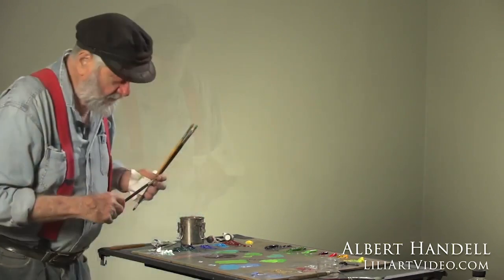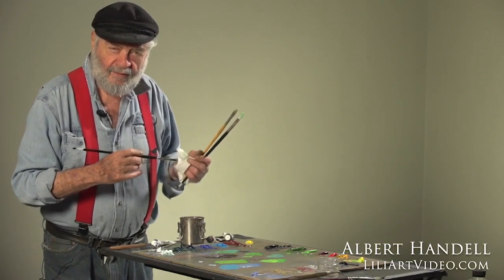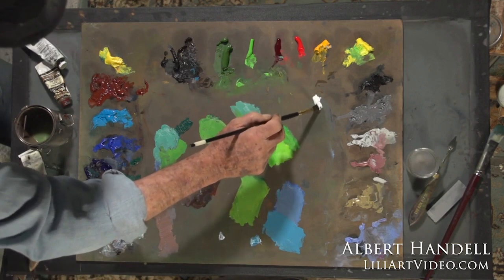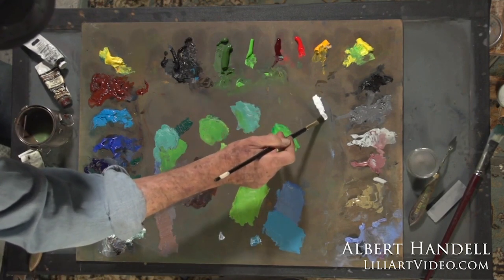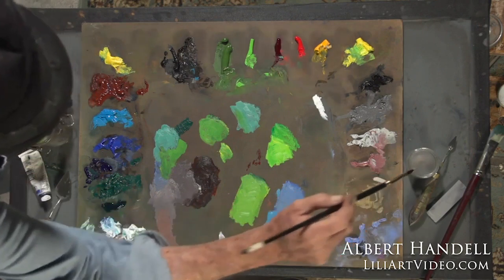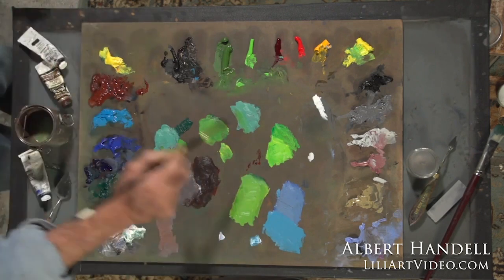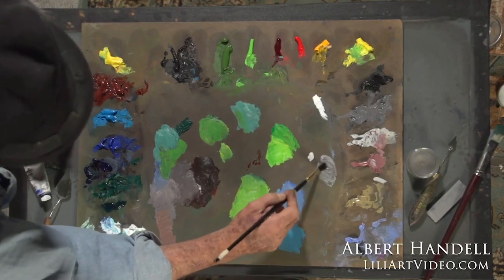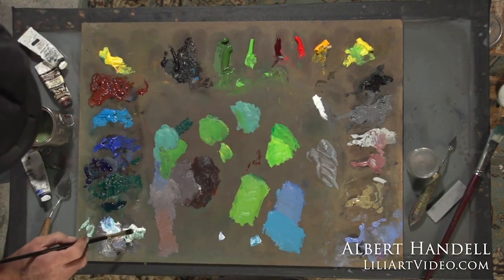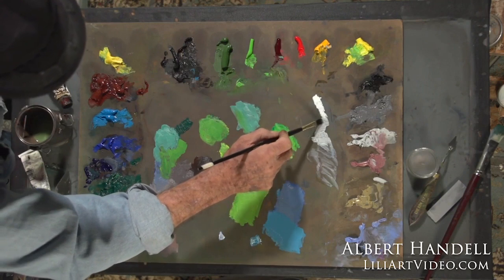Let's take white. If you start thinning it out, white and other light colors get darker. So let's do white, okay? So I'm doing white. Here it is. There we have that. Now all I'm going to do with some clean turpenoid is thin it out. When I thin it out, it is going to get darker. Look, that's the same white, but thinned out. I'm going to take some more and try and get a transition to this.